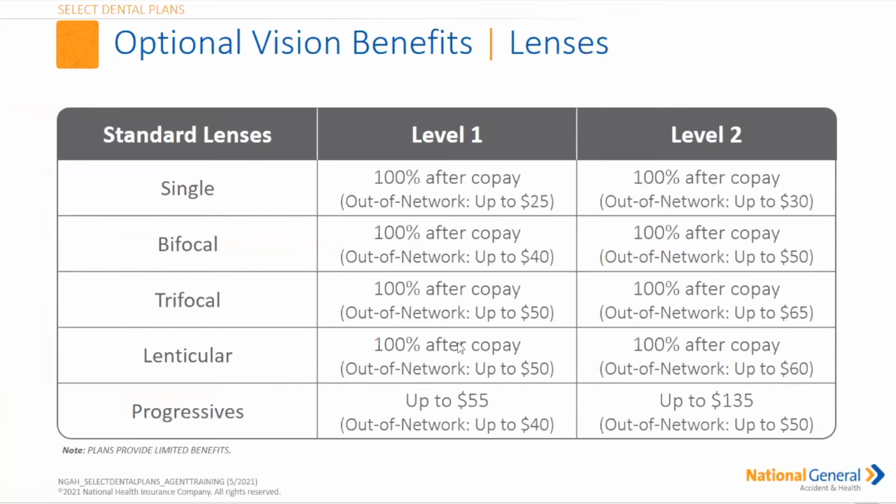On the vision benefits, you'll notice that we have the single, bifocal, trifocal, lenticular, as well as the progressive lens packages available. Now, Level 1 and Level 2, you'll notice that it's either at 100% after the copay has been completed. We also offer out-of-network on all of these. And again, the out-of-network can vary from Level 1 to Level 2.